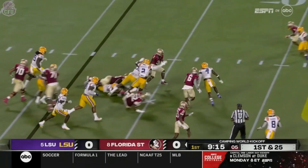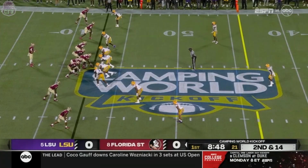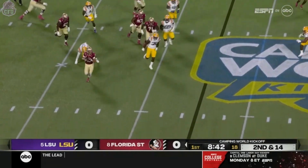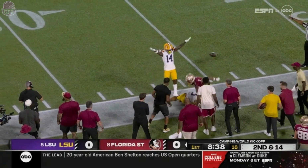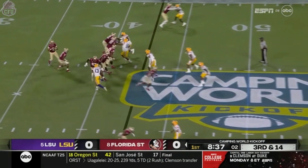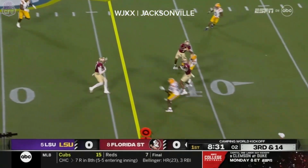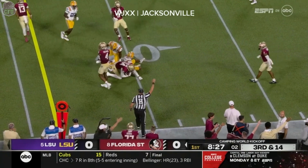Benson follows some blockers, and Trey Benson, one of the toughest guys to tackle, one of the best. Travis escaping, trying to create, flips it downfield, and going up to try to make a leaping catch. 3rd and 14. Play clock at 2. Travis flushed. Looking for help. Delivers underneath. It's Wilson again. And Wilson has now made 3 catches, all of them for first down.